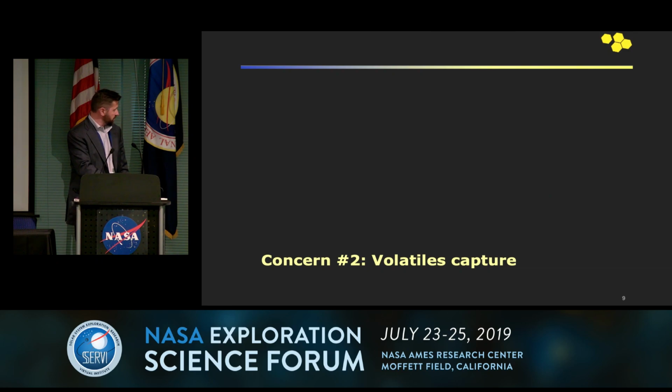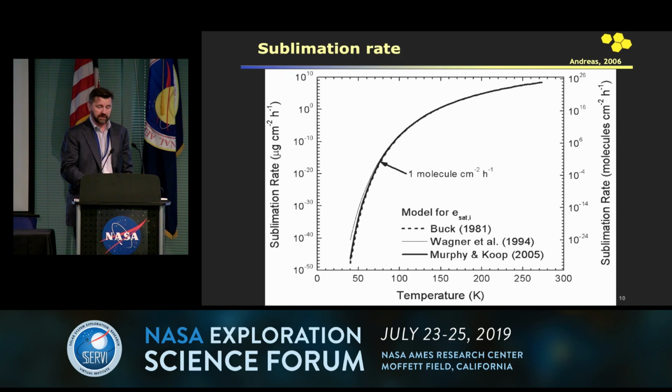Another consideration or concern is volatile capture. This is sort of a theoretical curve. On the y-axis, you have sublimation rate in micrograms per centimeter squared per hour. On the x-axis, you have temperature. And it's a log scale. So as the temperature goes up, the sublimation curve essentially exponentially increases.